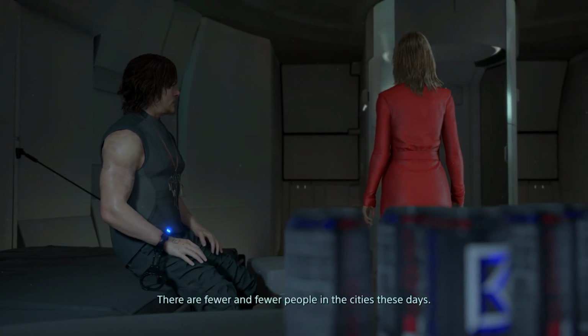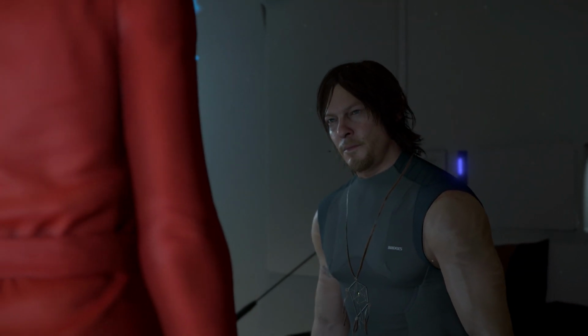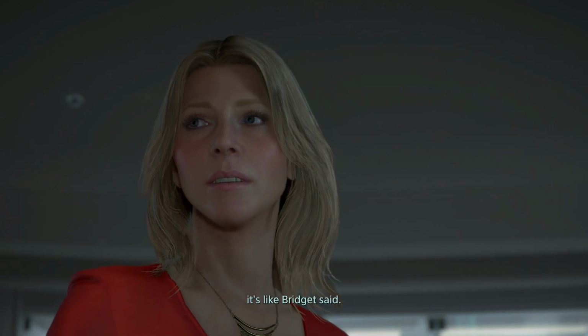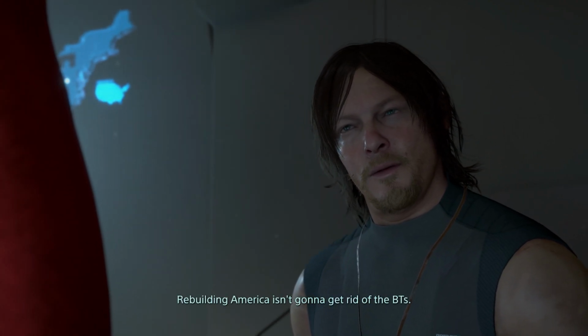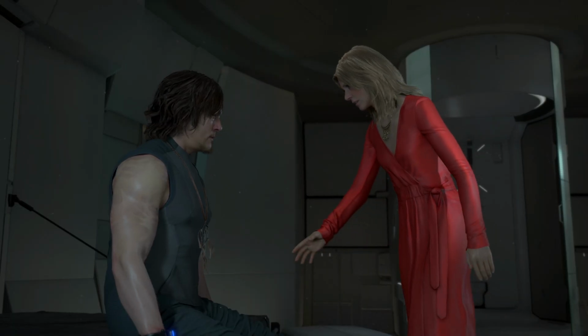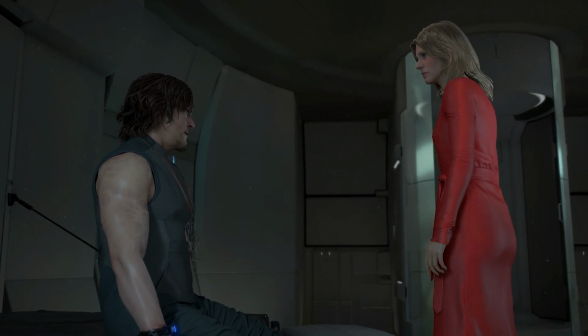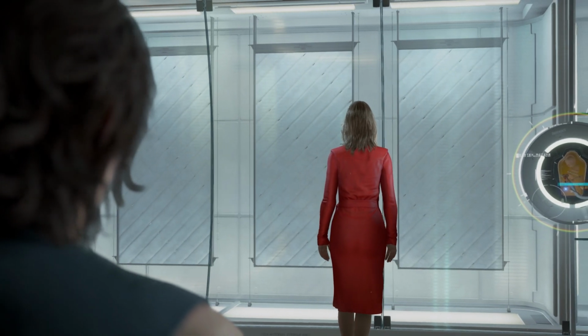It's bad. There are fewer and fewer people in the cities these days. No one's having children anymore. But humans aren't made for living alone. They're supposed to come together, to help one another. And if we as a people can't do that, if we can't reconnect, then, well, it's like Bridget said, extinction. Come on. Rebuilding America isn't gonna get rid of the BTs. As long as they're still around, there's no escaping it. But at least we'll have hope. I'll be waiting, Sam. Waiting for you. Come and find me.